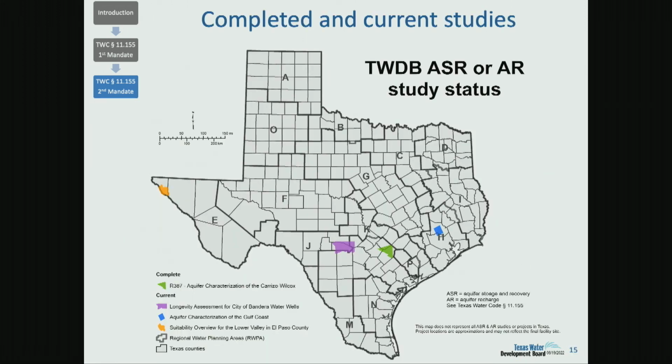In this map, we show the TWDB ASR study status as of August of 2022. We completed the study for the Guadalupe-Blanco River Authority, with the green triangle study area in the map. Our three current studies are for the City of Bandera ASR project, the purple study area in Bandera County, the San Jacinto River Authority ASR project, the blue area in Montgomery County, and the Lower Valley Water District ASR project, the orange area in El Paso County. I will give a brief overview of these studies in the coming slides.